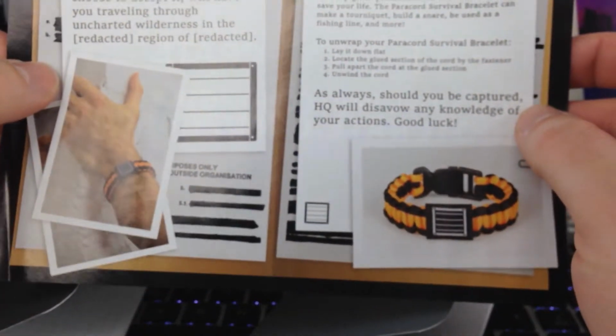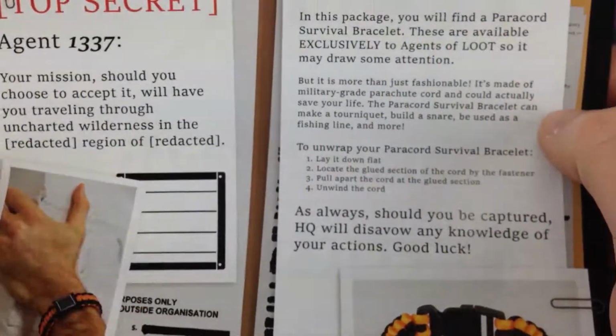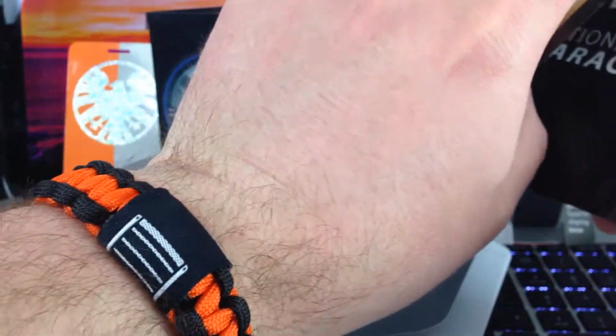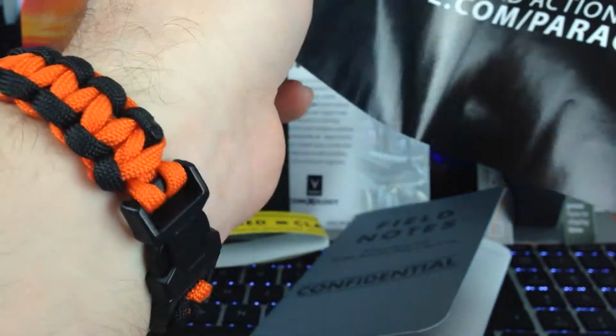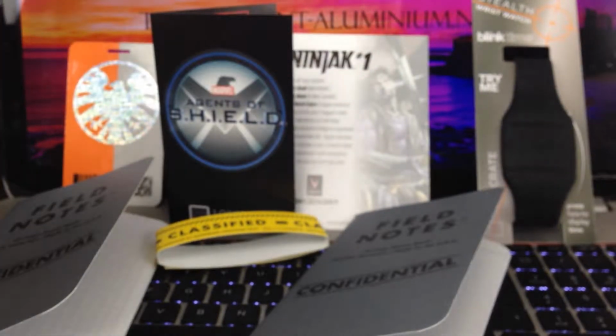Any codes? There's a little description about this one, is it? Survival bracelet. Yeah, I thought that's what it was. So there you go. I'll definitely give that a little test run, and if all goes well, that'll make a permanent addition to my camera kit whilst I'm out. Let's pop that to one side.